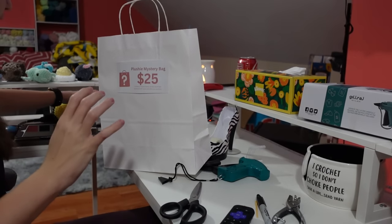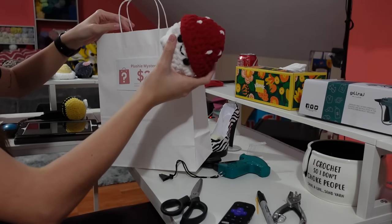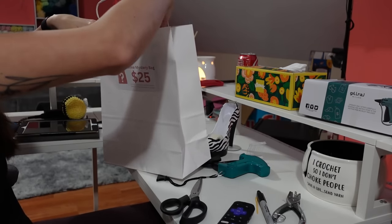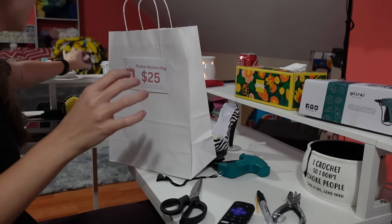But anyways, with all that being said though, this is going to be the last thing I'm doing for today as far as market prep, is just putting the items in the mystery bags.